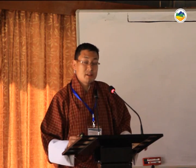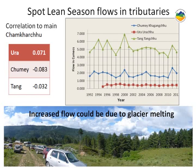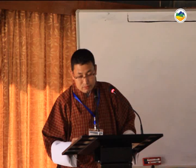And now we also try to look at lean season flow. Across the country, what the Department of Hydromet does in the month of January and February, spot lean flow measurements of smaller streams and creeks. And there are 3 such small streams in the Bhutan area, in the Jamkhachu. One is the Chhimi, Urachu, and the Tamchu. And they also show in the winter a decreasing trend. And what we are trying to infer from here is that probably the flow in the spring is due to melting glaciers, increase in melting.